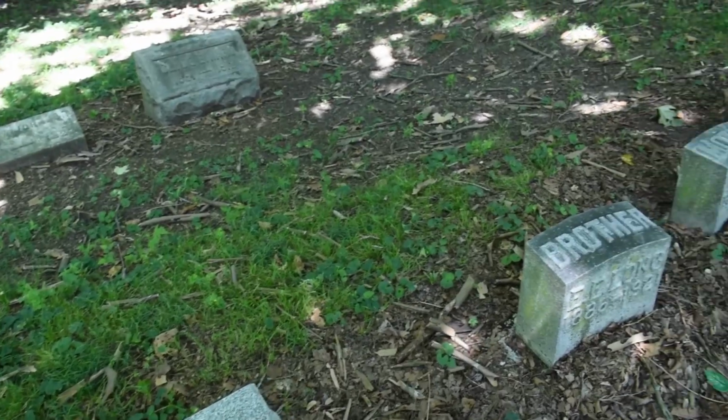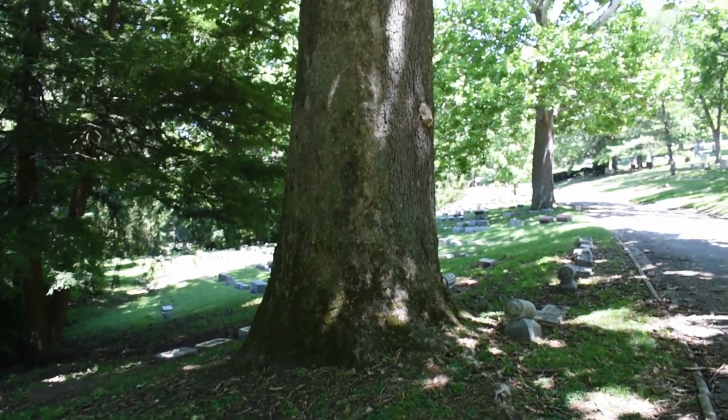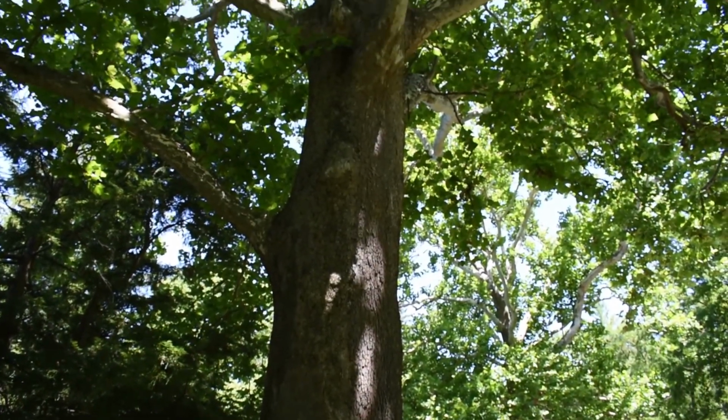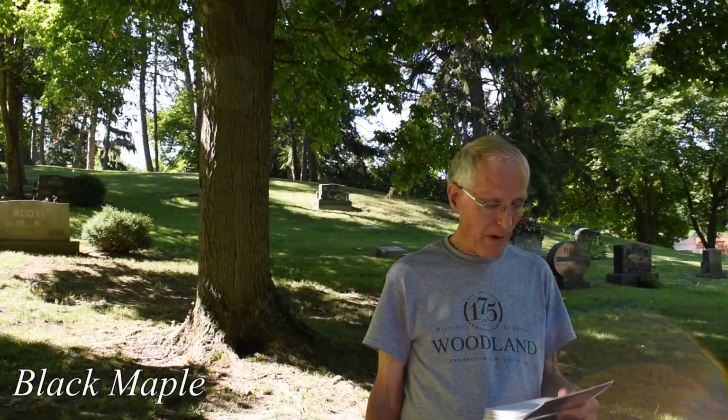This tree is nearly perfect in its structure. It's about 150 feet tall. The branch structure is just about as Mother Nature probably would have required it. The knots you see in the tree are where branches have broken and the tree is healing. So this tree we're looking at is 17 feet in circumference, which comes up to about 5 foot 4 inches in diameter.